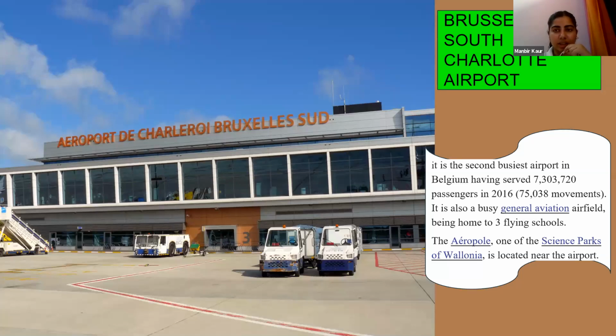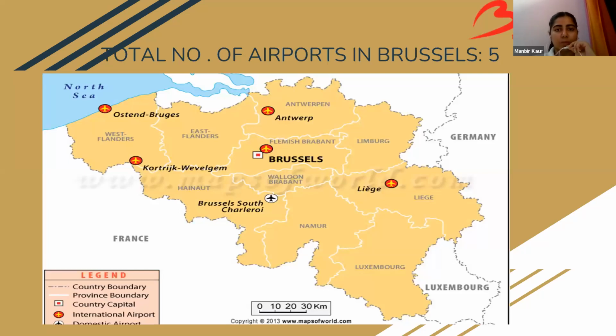Coming up with the next and the second airport of Belgium, it's Brussels South Charleroi Airport. So it is the second busiest airport in Belgium, which served millions of passengers in the year 2016. It is also a busy general aviation airfield, which has been home to 3 flying schools. One of the science parks of Charleroi is located near this airport. So in Belgium, there are a total of 5 airports. You can see a map over here and their locations also. So here is Brussels, which is the capital of Belgium. Just to the top of that, there's Antwerp International Airport. Next to that, it is Ostend-Bruges and other airports.